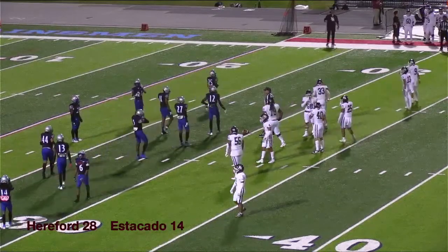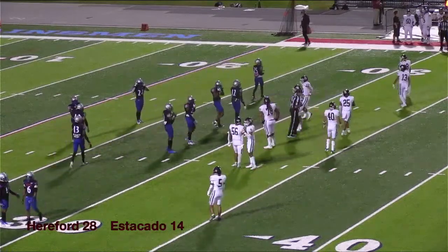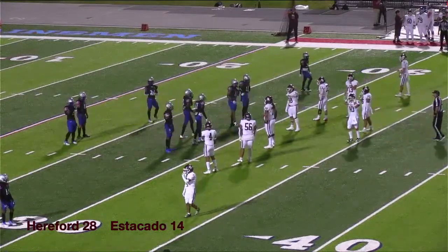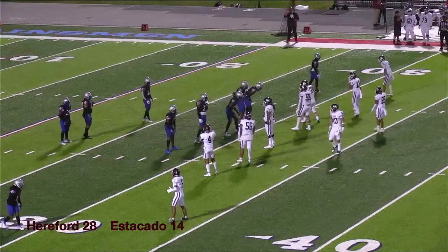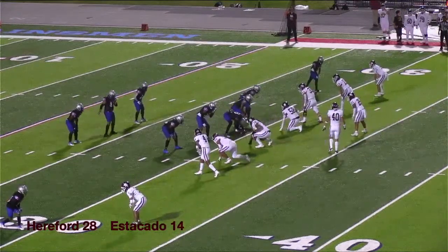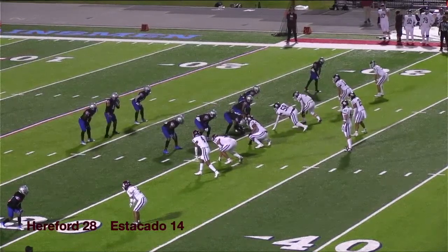What do you want to do, Coach? Well, we better be alert, though. I'm sure they've got some kind of tomfoolery here. Oh yeah, and they've shown they have lightning in a bottle. So we've got to pay attention here. But 4:50 left until halftime. Hereford up by 14. 4th down and a dozen for the Matadors as they are in punt formation.